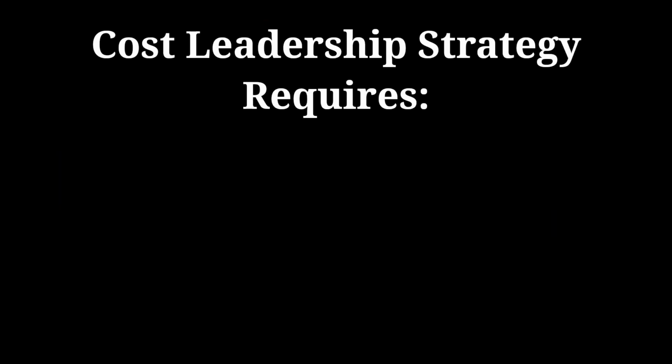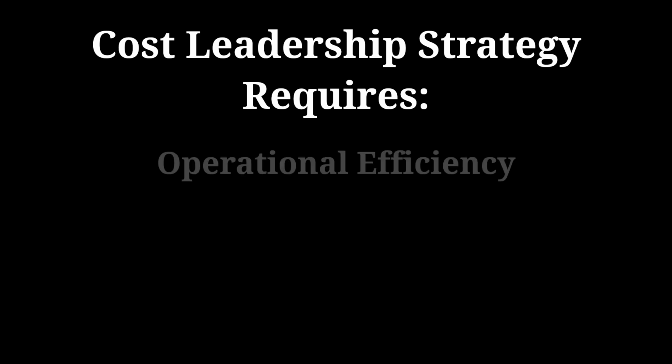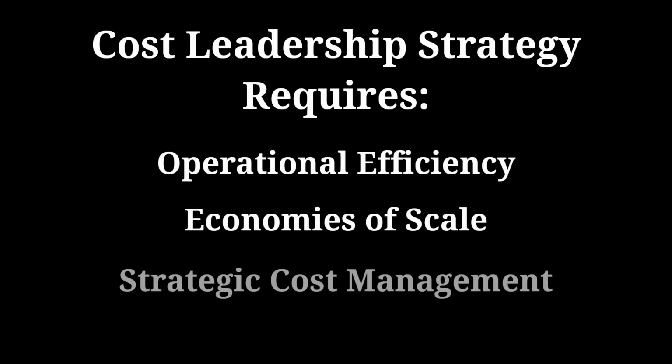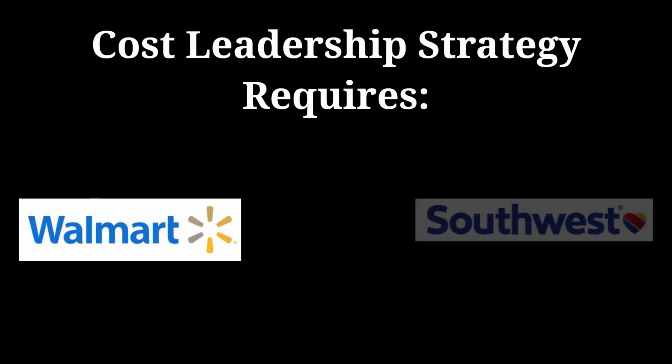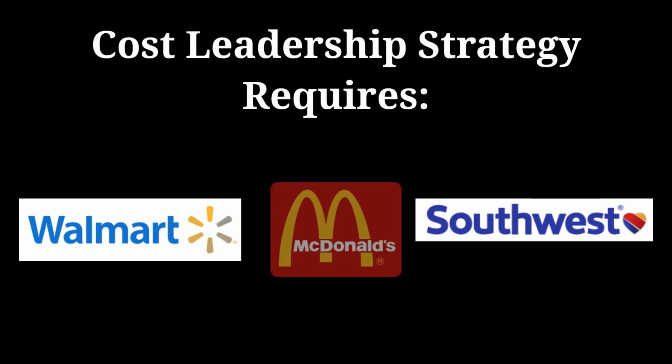Successful implementation of the cost leadership strategy requires a commitment to operational efficiency, economies of scale, and strategic cost management. These examples show how companies across different industries have leveraged this strategy to build market dominance and profitability.